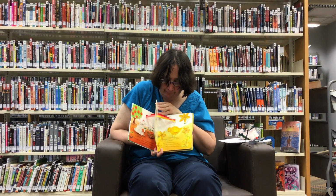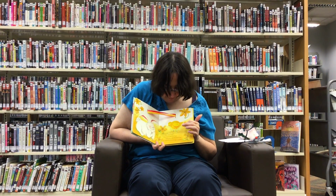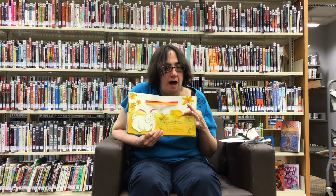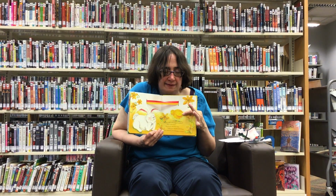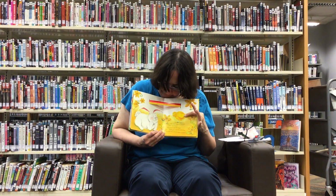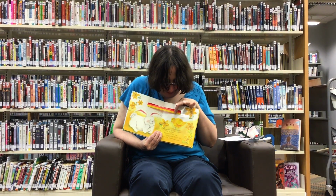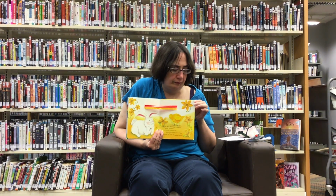Let's see, what color do we have next? Yellow. Little Rabbit found one of his friends who was a little yellow fuzzy chick, and he said to him, "What makes a rainbow, little chick? Is it red and orange?" And little chick said, "And yellow. You can't forget yellow." So Little Rabbit said, "I know what makes a rainbow now. Red and orange and yellow make a rainbow. But I should ask one more friend."